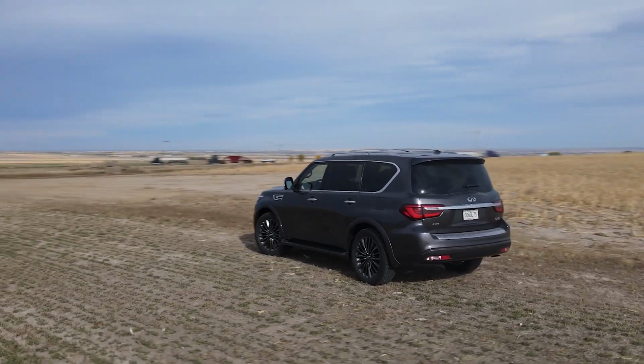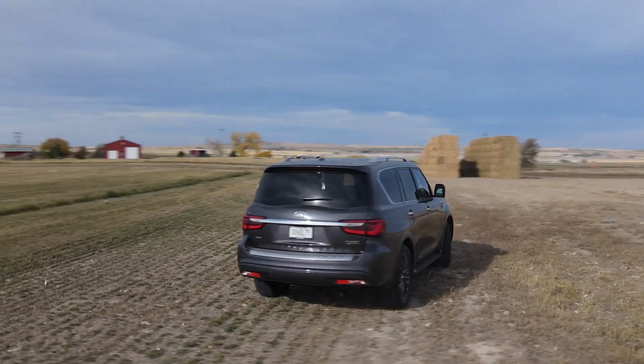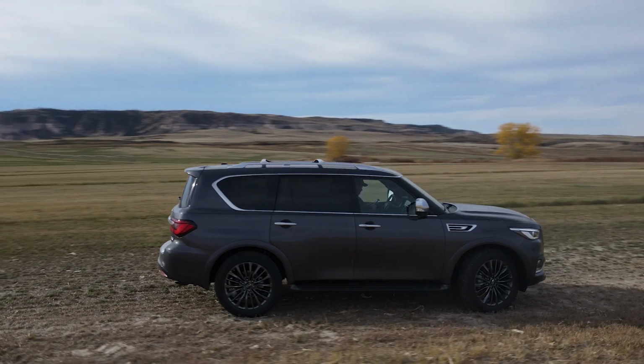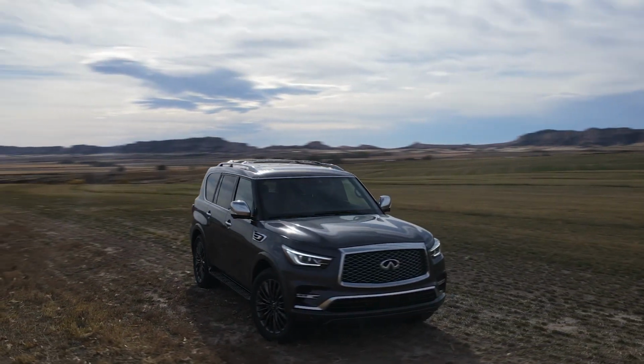Now, this still is a very big SUV, and they're not trying to hide that. You can tell it just looks big. It is big. Everything about it is big. But I do like the chrome on the front. I do like the lack of chrome overall. They have it in just the right places for this Infiniti QX80.